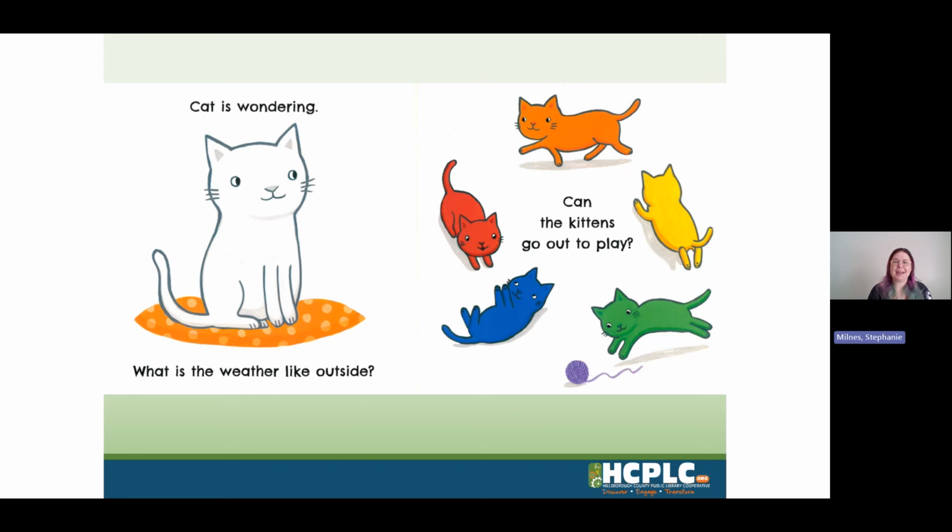Cat is wondering, what is the weather like outside? Can the kittens go out to play? Look at all our colorful kittens. Should we count our kittens? Let's count them.